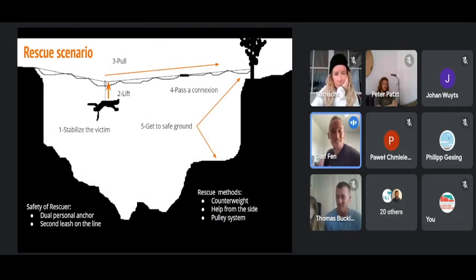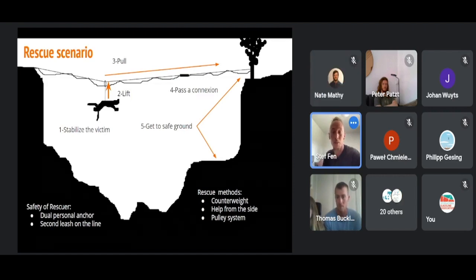There are multiple rescue methods. One of them is the counterweight system. It works very well in case you're heavier than your victim. If not, you can perform a rescue as a team, where the people on the anchor help lift the victim. And when you're alone and you cannot perform the counterweight rescue, probably build up a little pulley system or get a pulley you have in hand to lift the victim out of the leash.